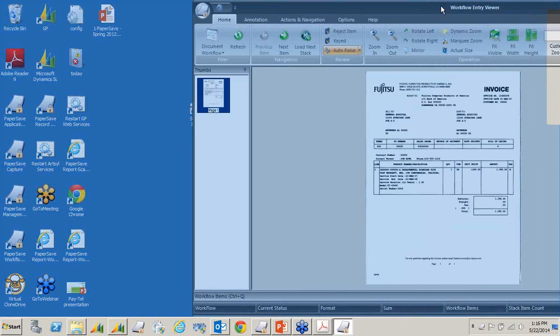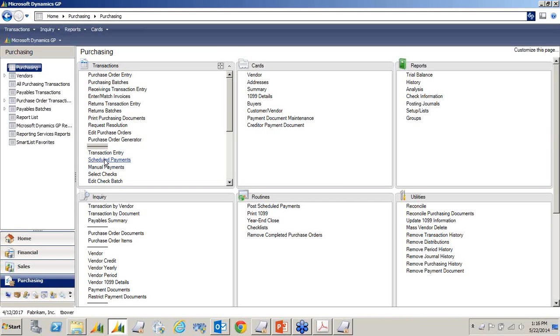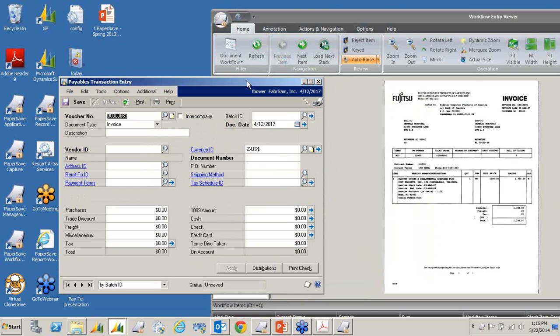If I'm using dual monitors, I can drag that over, and we're going to go into the record that we're trying to create those transactions for. Then we are going to do what I refer to as side-by-side entry. Instead of having paper sitting here on my desk, I have my documents already in front of me in an electronic fashion. I can bring up a batch, put in the vendor information, the document number, document values, any of those fields. You're really going to interact with SL, AX, GP the same way. The only difference is we've got the document in the viewer.